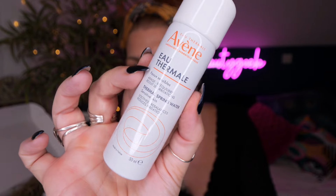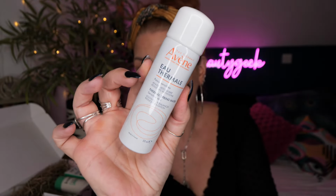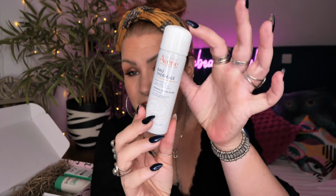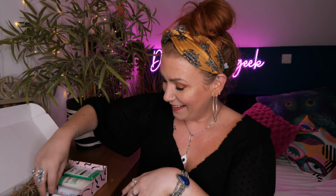Oh, I love these. This is a facial spray. This is a really nice one. This is Avène. It's a thermal spring water for sensitive skins. Soothes, rebalances, reduces irritation. So there's 50 mils. This is really lovely. I've used this a few times, and this size is perfect for me for going on holiday. I'm all holidayed out at the minute, but I will be keeping that for a night away or whatever I go on next.